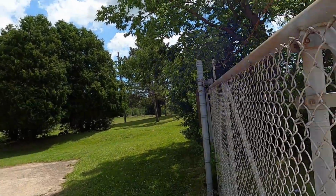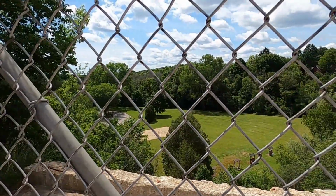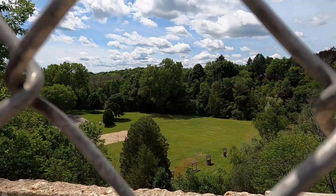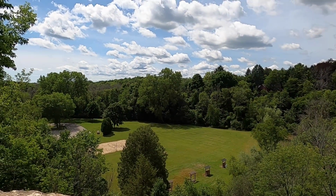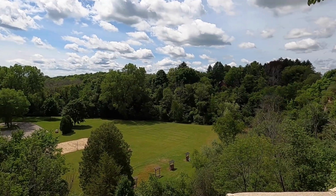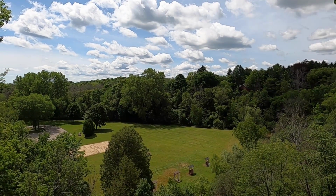Oh, maybe this was the quarry at one point. Holy moly, that is quite the steep drop. But maybe this was the old quarry. I'm guessing so. Now part of Lime Kiln Park.